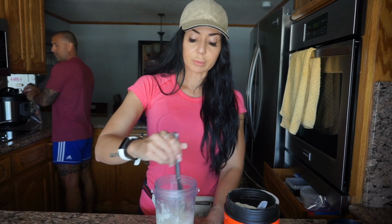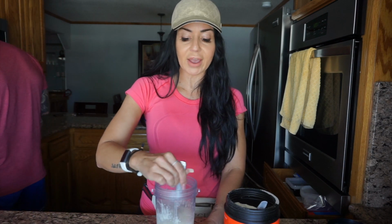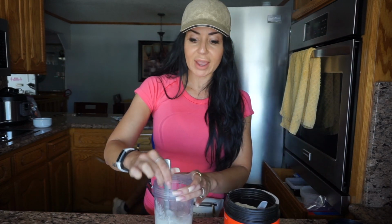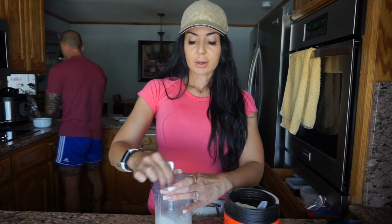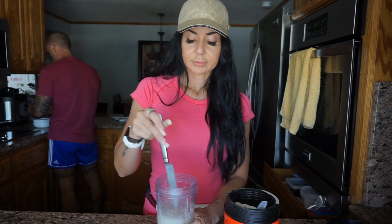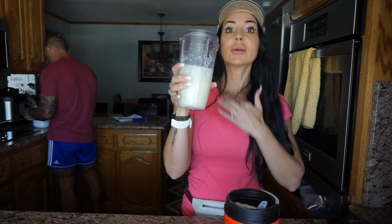But this is how I will break my fast, because I'm dying, and I can definitely feel right now that I'm fasted, because I'm working out so close to the end of my fast. I'm sure my ketones are fully depleted at this point. So that's it. Just tastes really vanilla-y, really refreshing, actually.